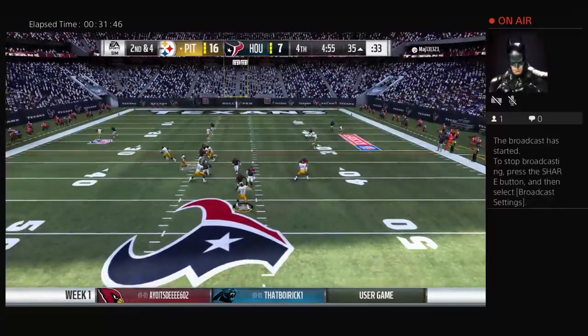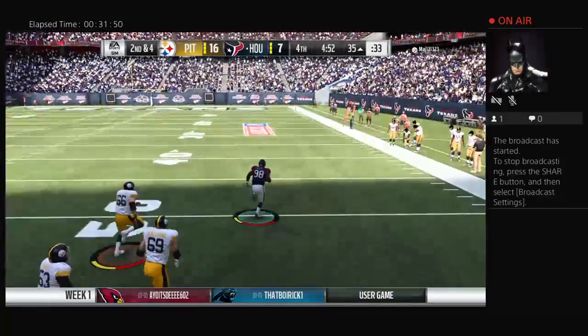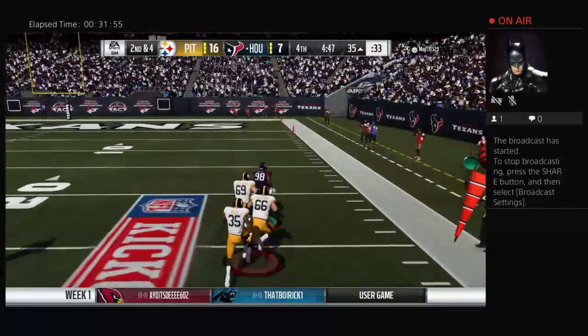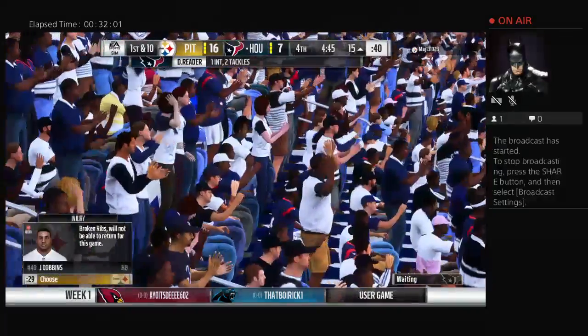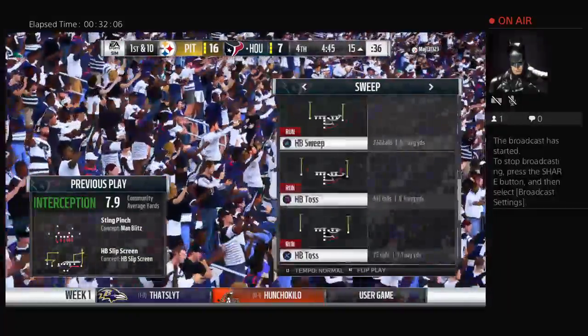On 2nd down, Roethlisberger. And intercepted. Maybe the turning point they need. Picked off at the 39. He's at the 30. And it's a huge return as he brings us all the way back down to the 15-yard line. How about the big boys snagging one? You don't see that every week.